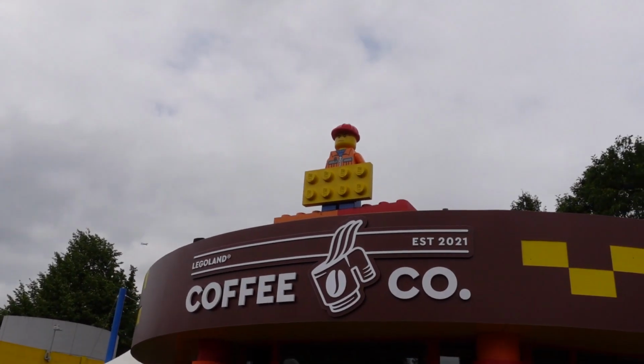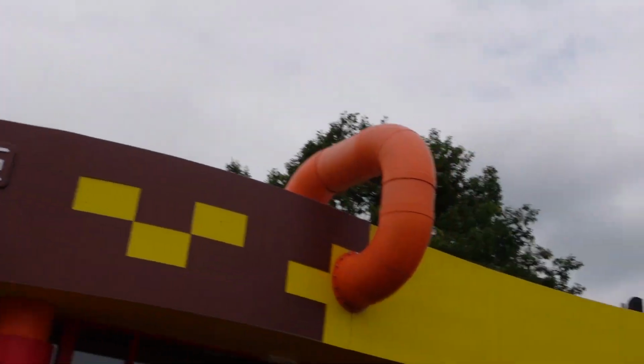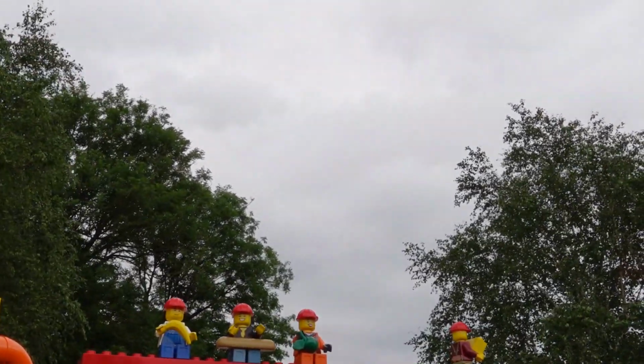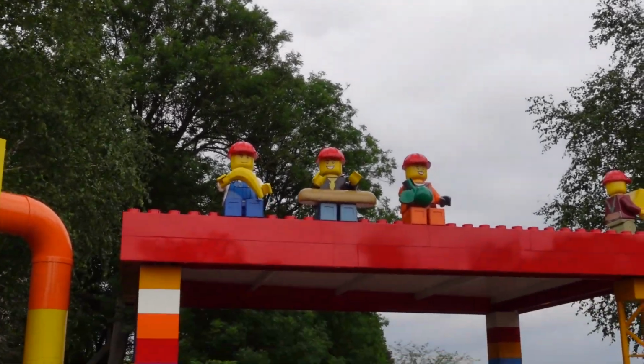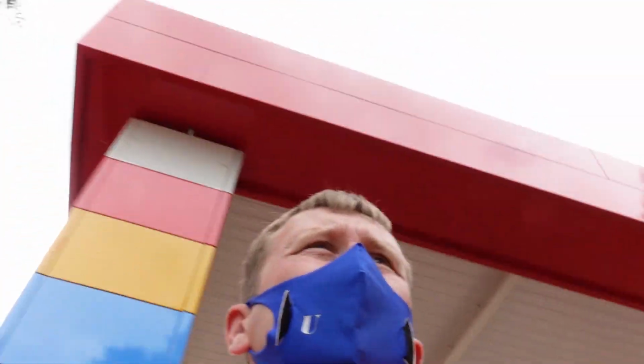2021. We've got that chappy at the top, again holding another yellow brick. And you've got these guys at the top. I'm sure they're adding to this. I'm just spotting more and more as I go around. So we will go into the shop now, and we will have a quick look at what is actually in the shop.